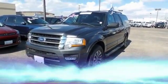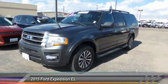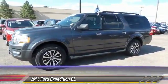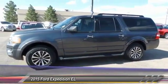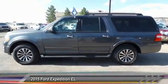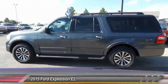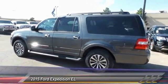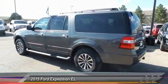The 2015 Ford Expedition EL. This is the largest SUV in the Ford lineup, with seating capabilities of up to 9 people. The Expedition EL is the elongated version of the standard Expedition and offers generous cabin space, aggressive looks, and outstanding towing capabilities. And it's priced below $35,000.